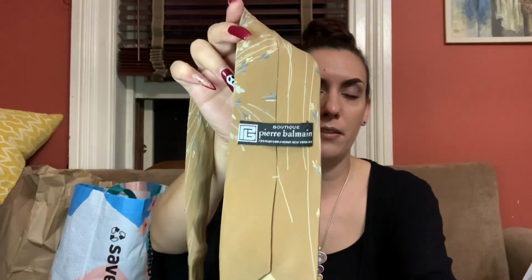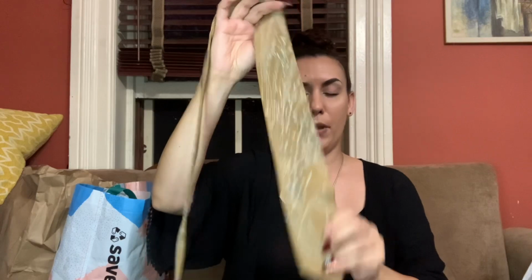For example, I couldn't look up anything because I didn't bring my phone in with me, but I'm pretty sure this is Balmain. So I found he had a ton of Balmain. A lot of his ties were brands I've never heard of, but they said France and Paris and Italy and stuff like that, so I'm sure they were high end.